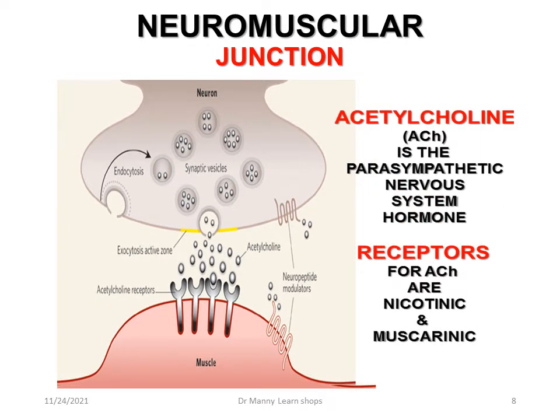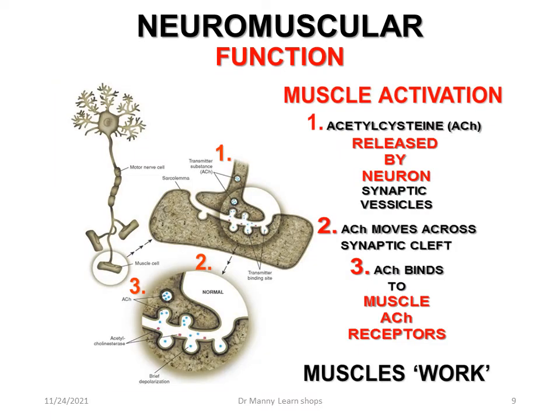Acetylcholine, ACH, is the parasympathetic nervous system hormone. Receptors for ACH, acetylcholine, are the nicotinic and the muscarinic receptors. Now, with neuromuscular function, we need muscular activation. And if you follow the diagram, 1, acetylcholine is released by the neuron of the synaptic vesicles. ACH moves across the synaptic cleft and binds to muscle ACH receptors, and then the muscles work.